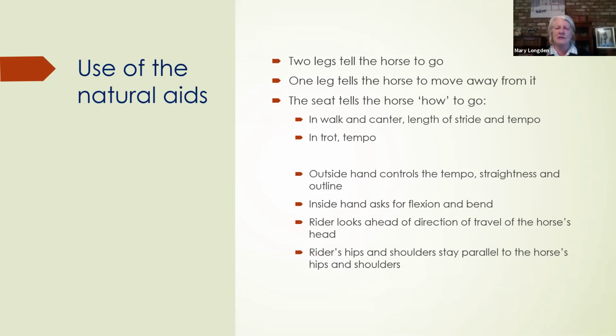So the outside hand controls if the horse goes too fast. So you use your outside hand as the horse's outside front leg is on the ground. And if the horse is going too fast, you go steady, and then a couple of strides later, steady again, and then you lighten. Because if you just pull, then it's a bit like a racehorse at the end of the race. When they start to get tired, the jockeys pull more to hold the horse together. But that's not what you want for dressage. So you can change the tempo with your outside hand, but you actually hold the tempo with your seat.